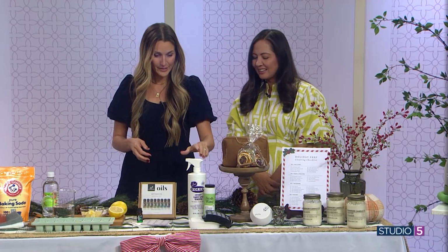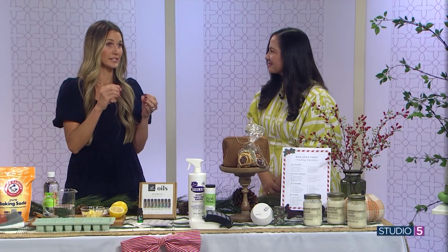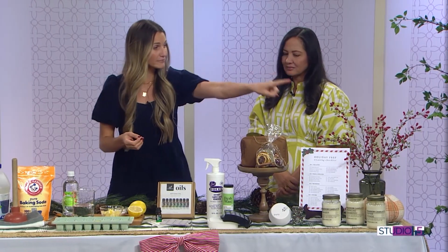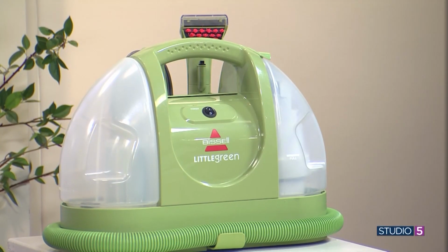Okay, moving on. We have upholstery. Upholstery is a big factor when it comes to smell in the house. Huge, in fact, like your curtains, your throw pillows, your rugs, that kind of stuff, and it can be a little tricky to clean. So I do have my little green machine here. This thing is a powerhouse. It is my absolute favorite tool. Is that an upholstery cleaner? It's an upholstery cleaner, yes. I love it, I love it, I love it.